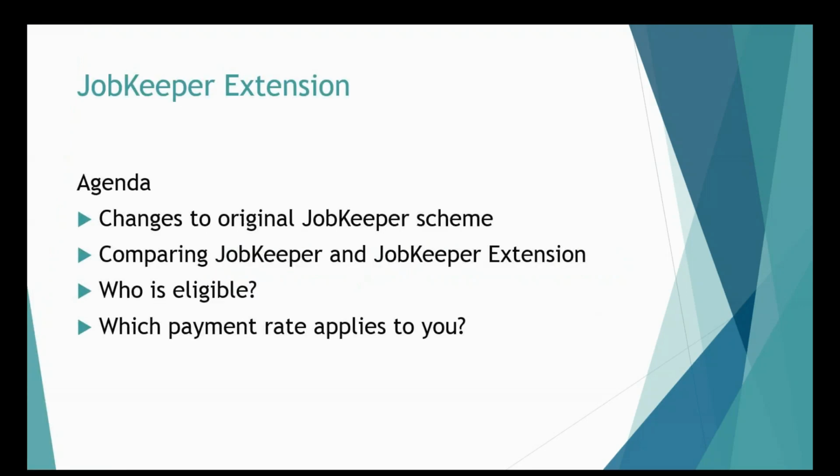I'm going to cover a key change to the original JobKeeper scheme, comparing the JobKeeper and the JobKeeper Extension, go through who's eligible and which payment rate applies to you, as well as some of the admin details.